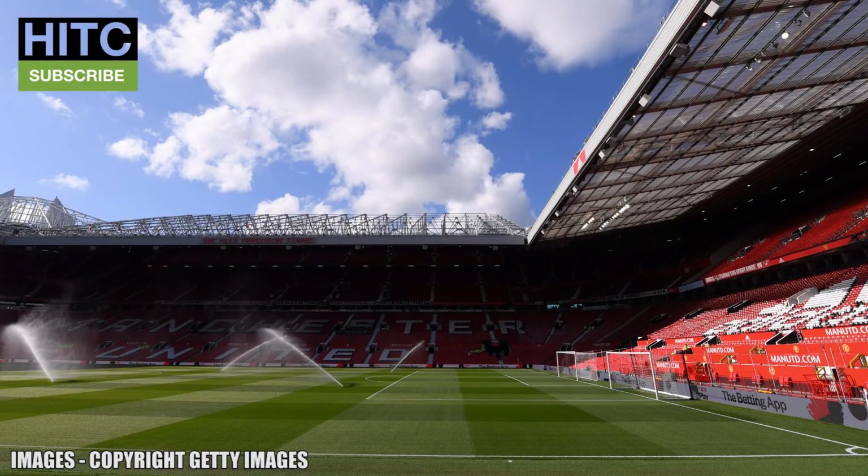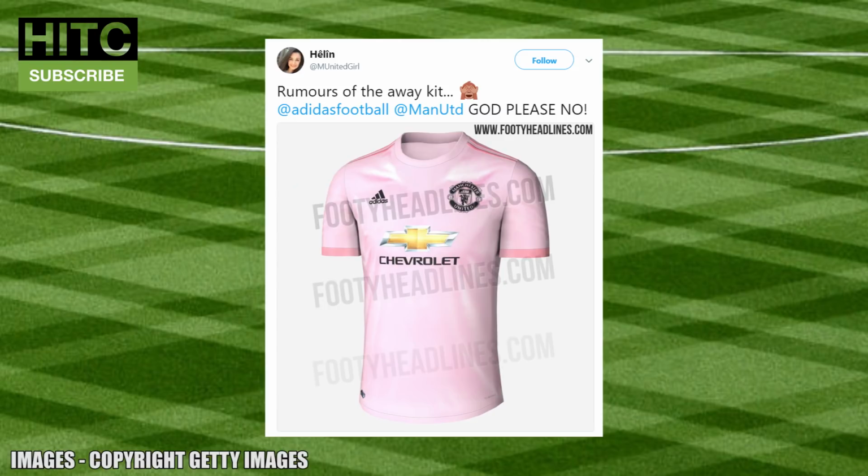Next up we've got Manchester United, and this is where we hit problems, as the Red Devils are yet to release their away kit this year, which is a little bit weird considering it started weeks ago. There have been rumours all summer about a pink away kit which are probably true, but the shade of pink has got lighter throughout the summer.